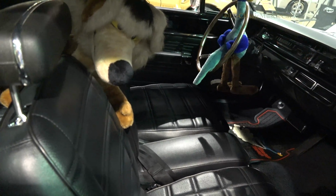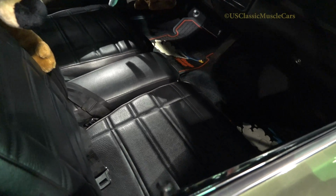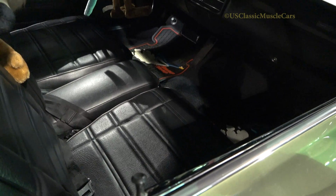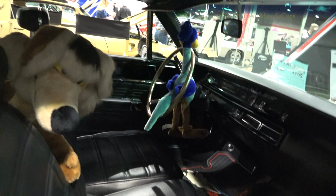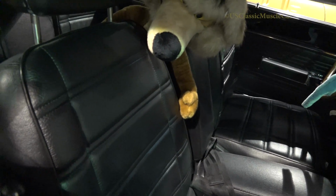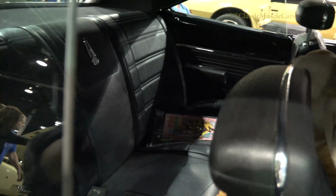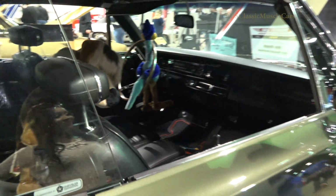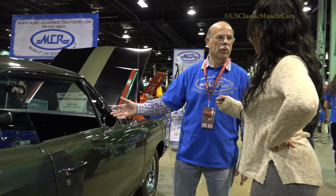The options: whoever purchased this car at the time purchased it with quite a few options, and those included bucket seats. These seats are original. The majority of Roadrunners came out with bench seats. They were made cheaply, basically for kids, teenagers and young adults, to drive around and drag race. The whole idea for the Roadrunner was to beat the Pontiac GTO on the street.